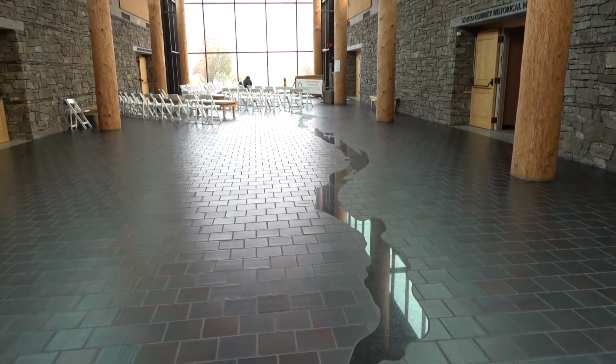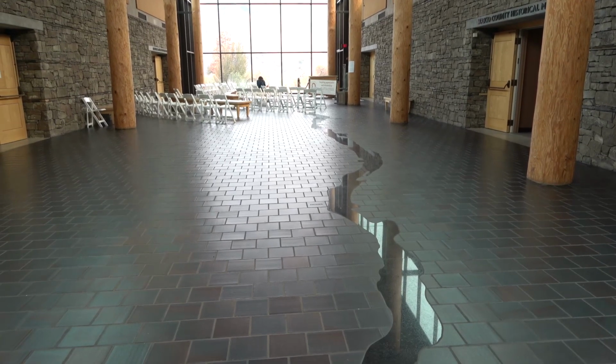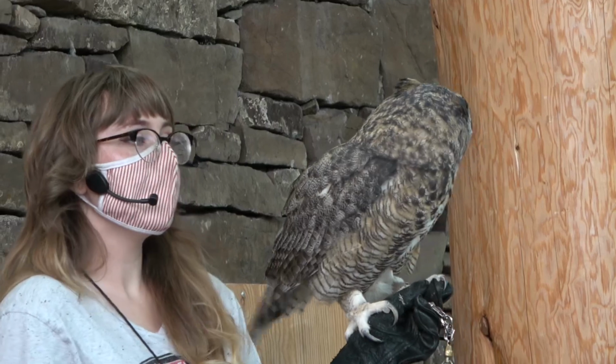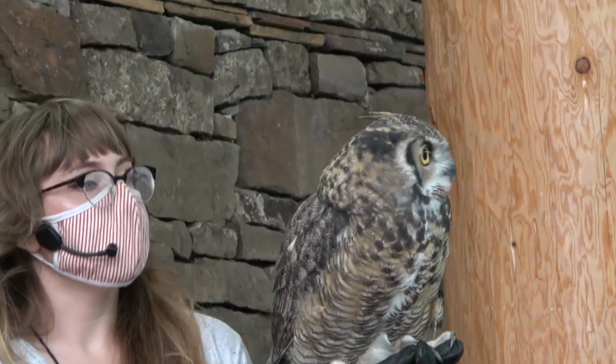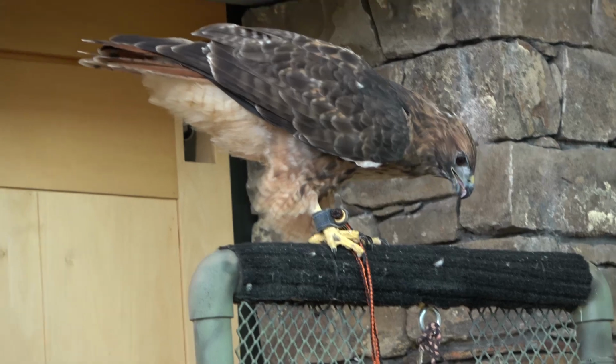When we entered the museum, they said, "Follow the river," and there would be a raptor exhibit. These are non-releasable, injured birds used to educate the public about native raptors and their habitats.